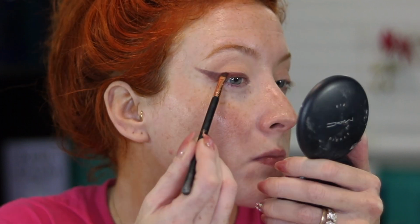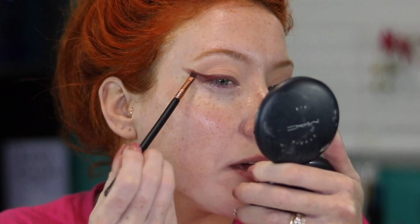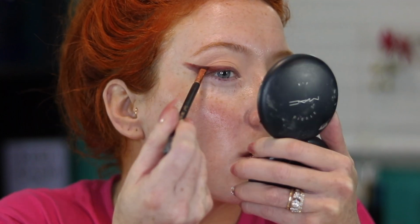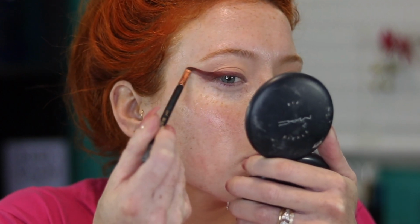Yeah, I like that. I think I want to bring this up a little bit again. I'm just trying to get my shape down. You'll see when I clean this up, it'll look so much better. But right now I'm just trying to get my shape.